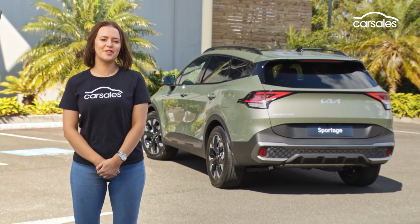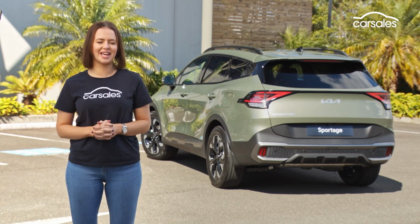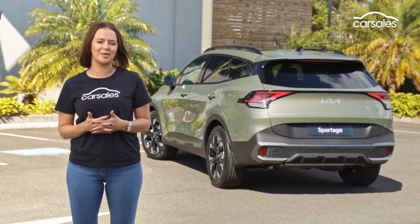Thanks for joining us for a first look at Kia's latest mid-size SUV. What do you think of the all-new Kia Sportage? Let us know in the comments. Personally, I think it looks great in real life. So if you can't make up your mind now, wait until you see one on road.